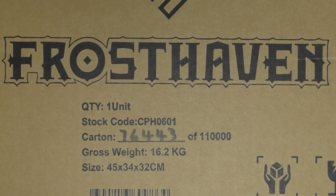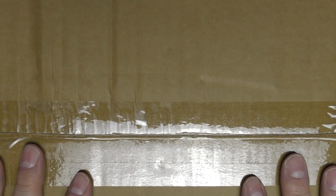So if I can get this shifted back. All right. Yeah, it shakes everything when I move this. All right, so let's open it up.